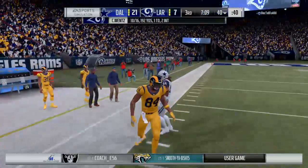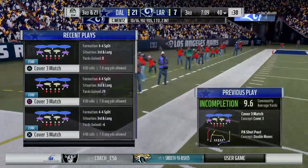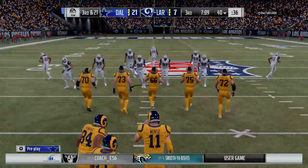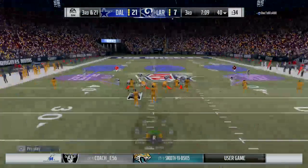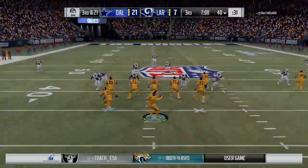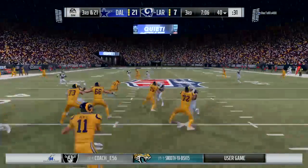Looking left sideline, incomplete. Big O.J. Howard, his intended target. And that takes us from 2nd to 3rd down. I think he's a little trigger happy right there, and it turned into an ill-advised throw into their zone. Well, we know he has confidence. He'll throw it any place, anytime, anywhere.